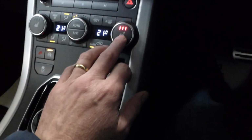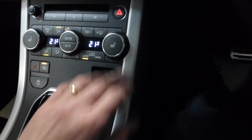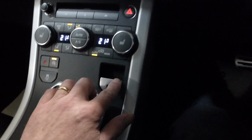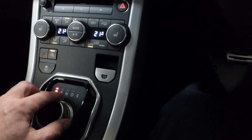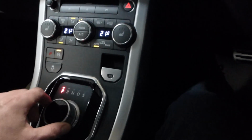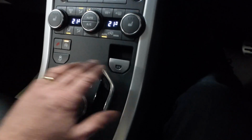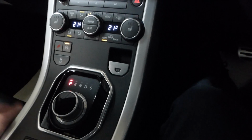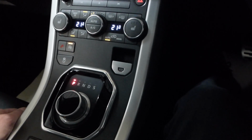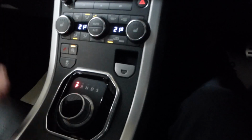There are your heated seats. There's three-stage heating, so both the front seats are heated. Electronic handbrake. It's on at the moment, but once I engage drive or reverse, it will automatically disconnect the handbrake. So you don't need to manually do it. It's electronically picking up that you want to move off forwards or backwards, and it will disengage the handbrake. So that's a very nice feature.